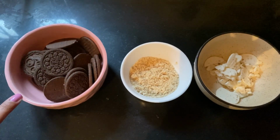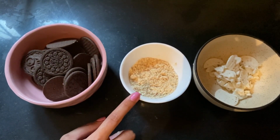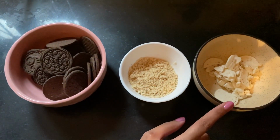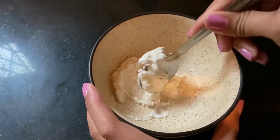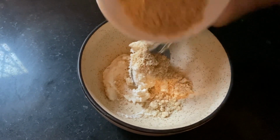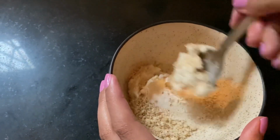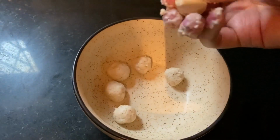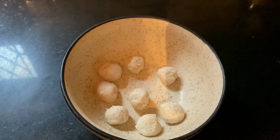Alright, so here we have biscuit. I have to grind it, add milk to it and make a dough. Then here we have powdered dry fruits which I have to mix in, and that will become the inner layer. Done. Now I just have to add powdered dry fruits. I guess this much is enough. Alright, so our filling is now ready.